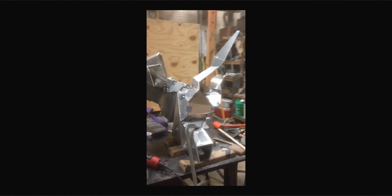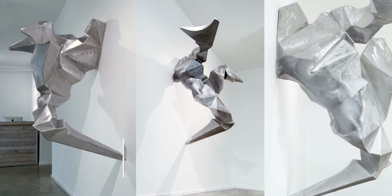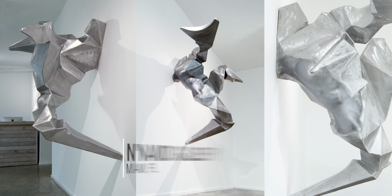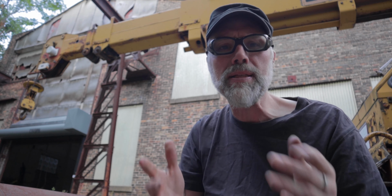Arch has always been one of my favorite signature pieces, and it's exciting to get it back out there. It's had an interesting journey, initially created for a solo show at the Namdi Gallery in Miami. I was really in the groove of that, with all these assistants and different shows, just cranking out the work, really in the vibe, in the flow, and it was a super exciting time.